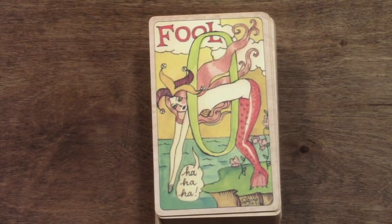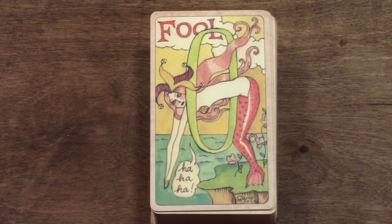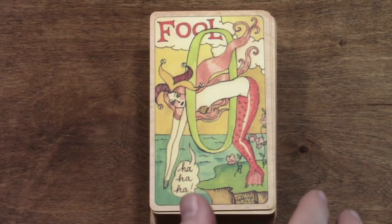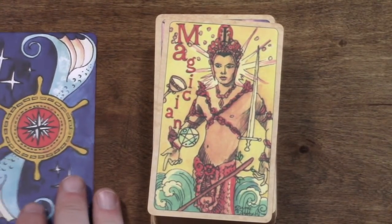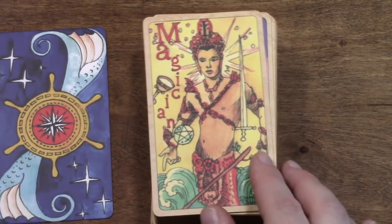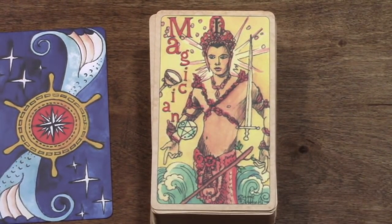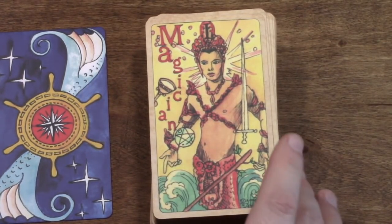Now, there's been some folks who say it's hard to shuffle. I actually don't find it hard to shuffle, and I have relatively small hands. So I'll demonstrate that, but I'm just going to chat through it. It is a thick stack of cards, and there's no getting around that. But I will say this, I find it easy to shuffle. I just want to lick this cardstock. I think it's so good.